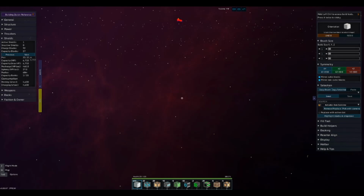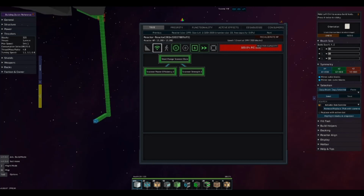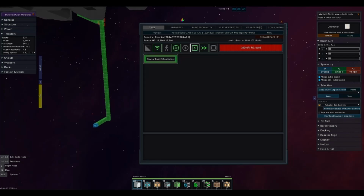There's one shield, 6,750 capacity, 460 recharge. Thrusters, we have a 4.8 thrust mass ratio, 544.1 maximum speed, and then for the reactor, we have 100% of the capacity. We have a short-range scanner base with efficiency 2 and strength 3 for the dish up top. We have a maxed out jump drive, of course, because this is the Millennium Falcon. We have reactor base enhancement, because I tried to keep this a level 1 reactor, so it's just shy of 200 blocks. Then we have the mobility chamber, which gives it turn rate 1, top speed 1.